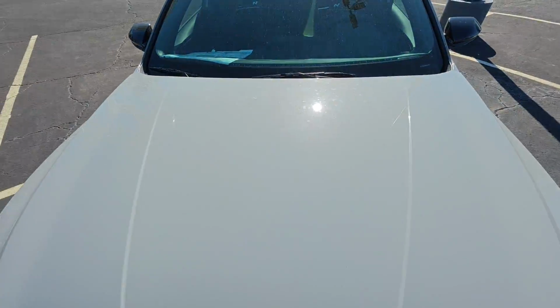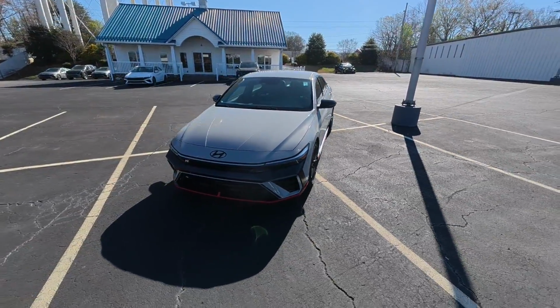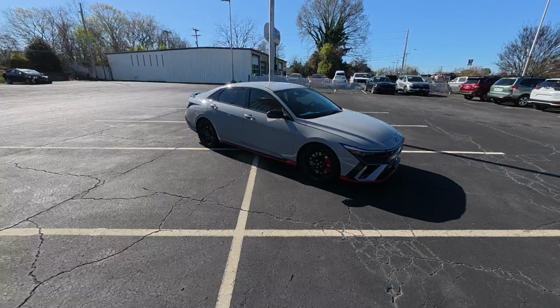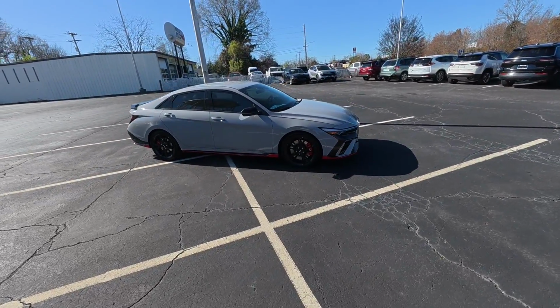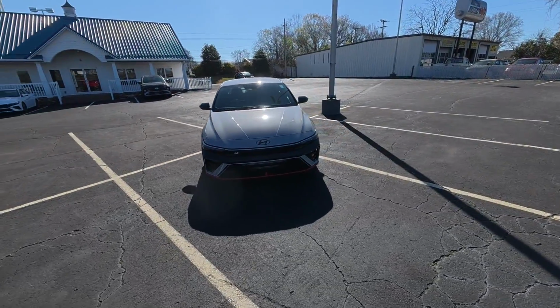This model here is paired to the 6-speed manual transmission. This pumps out 276 horsepower, 289 pound-feet of torque. That power is sent to the front wheels, propelling this 3,300-pound sedan from 0 to 60 in 5.2 seconds. It will be a little bit quicker, of course, with the automatic, up to its top speed of 155 miles an hour. You're also looking at 21 and 29 for the MPG.